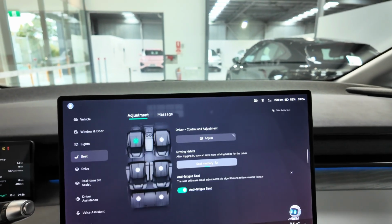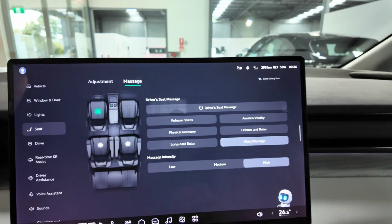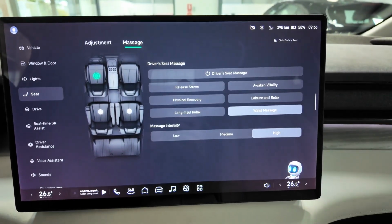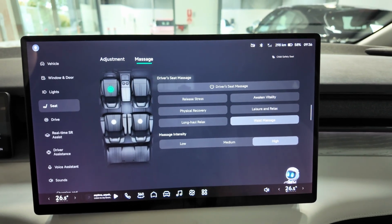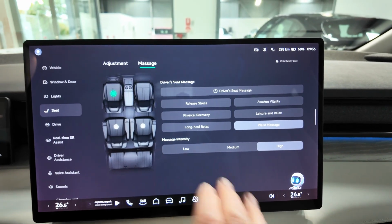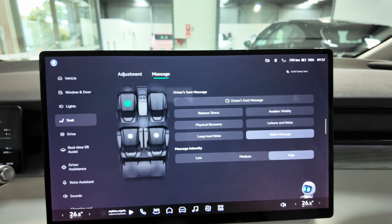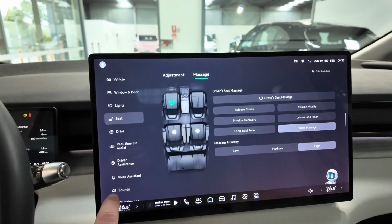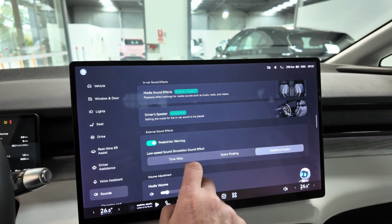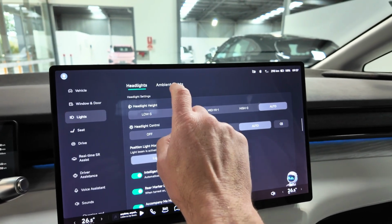Usual settings, I guess. Massage feature. When I hopped into the G9 at the EV show, in the back seat, the massage was going, and it was actually really annoying. But I realised there's multiple settings to the massage, different styles of massage, I suppose. So I was just having a play around with them before in the G9, and I found a couple of different settings that I really liked, actually.